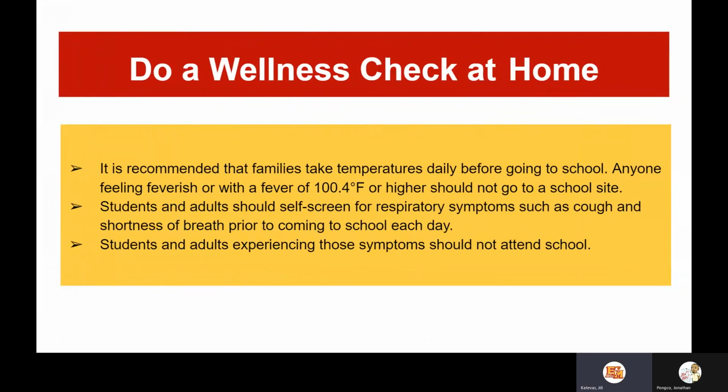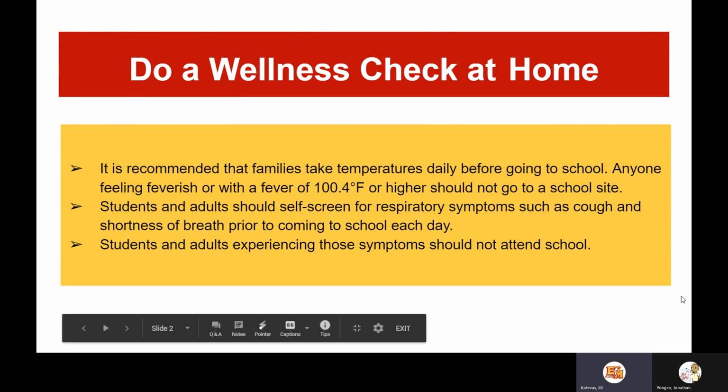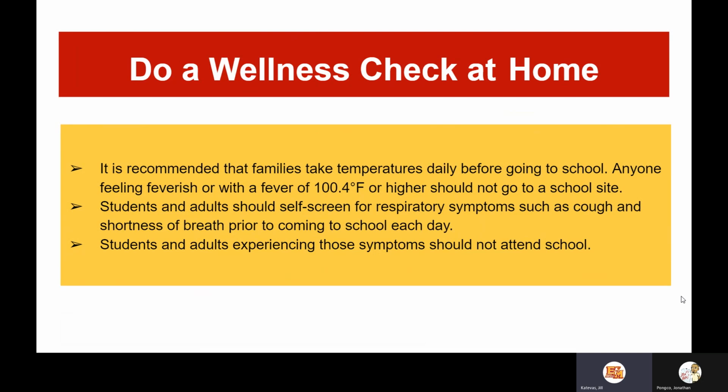First and foremost, it's really important that you do a wellness check at home. It is recommended that you take a temperature for your student and check for any signs of illness. We are depending on our families to assess your child at home. If your child has a fever or is exhibiting any signs of feeling ill, please keep him or her at home.